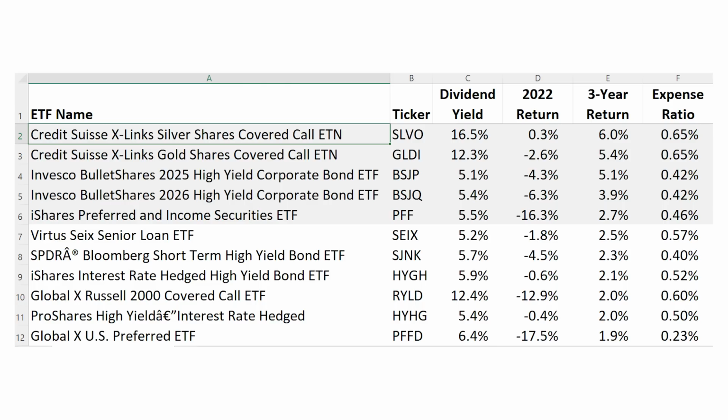Now, that might not seem so great, but considering the average monthly fund lost 0.8% annually over the last 3 years, that 6% return plus a high yield is pretty darn good. Next here, the Gold Shares Covered Call Note, ticker GLDI, ranks second on the list, though these do have the higher expense ratios on the list, so we're going to talk about that in a minute. That's because these ETN products are much more management intensive, along with that covered call strategy where the manager is constantly, every month, selling those call options to collect cash flows for the dividends.